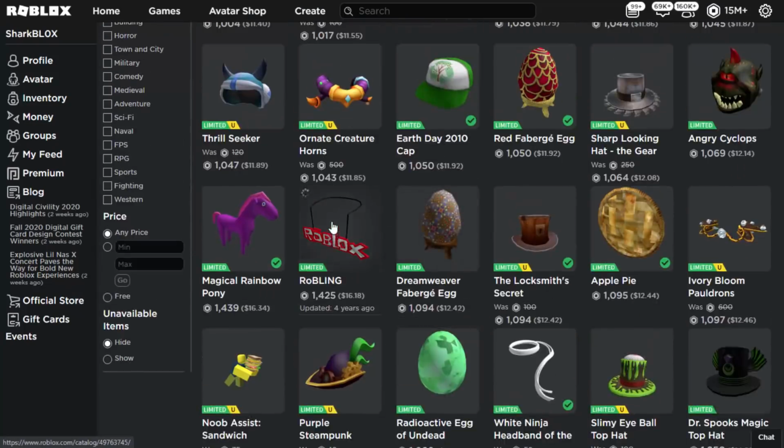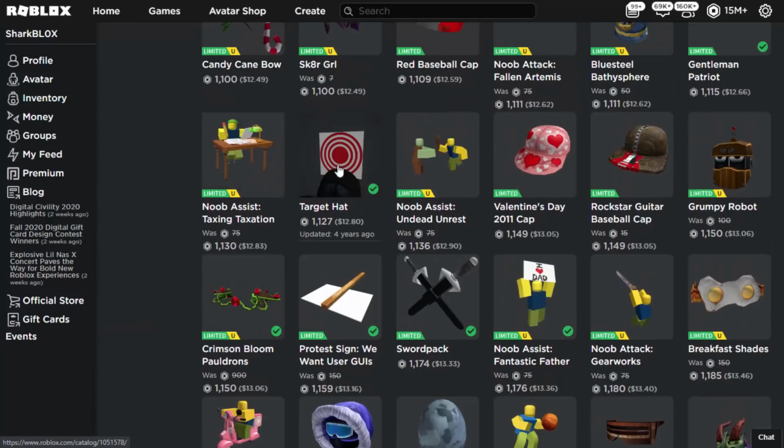Actually, this item's quite good. Robling, got the old Roblox logo on there. I might actually buy that. That's not too bad. Also, 2007 items, just like the Target hat. I could see that becoming more popular in the future.